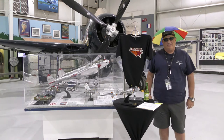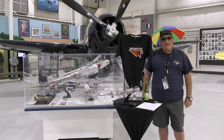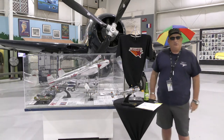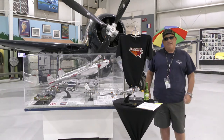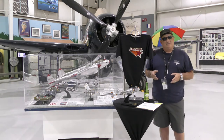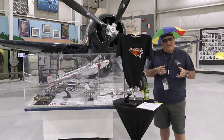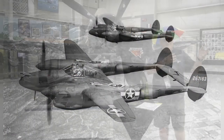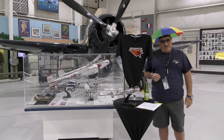I am the Vice Chairman of the Palm Springs Air Museum, and today we are in the Pacific Hangar to review a fighter that, you know, Greg, we actually had one of these. We'll tell the story about it, and somehow it escaped us. The P-38 Lightning. Like thunder and lightning, it just kind of went away. So we'll give you an idea on that.